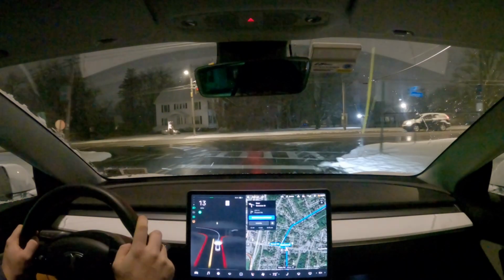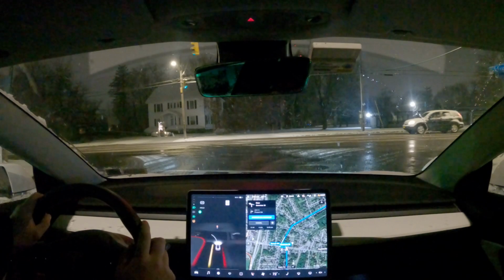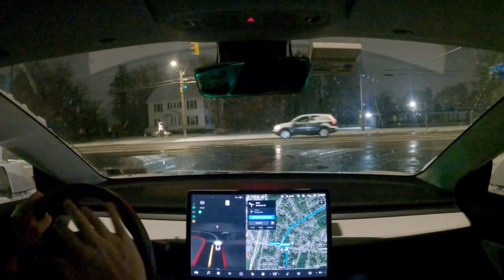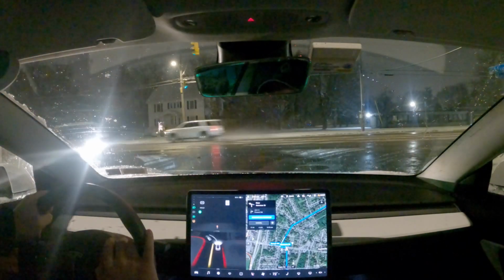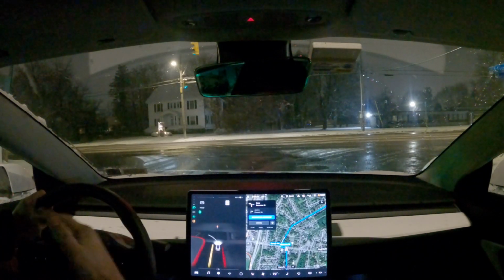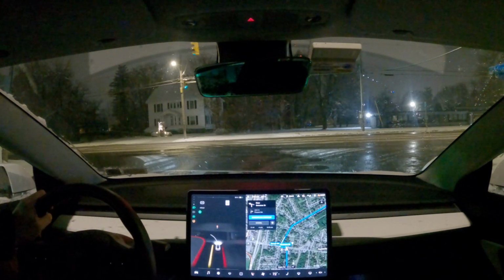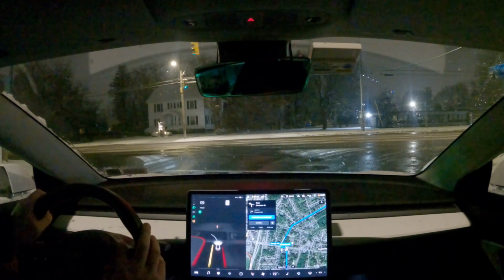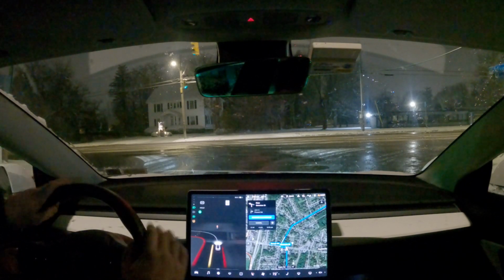Also coming in, the other thing I noticed is it doesn't seem to account for the possibility that the road might be slippery, so it tries to brake at the same speed that it would if it was a perfectly clear road. And that will also get you into a lot of trouble if the roads are slippery.